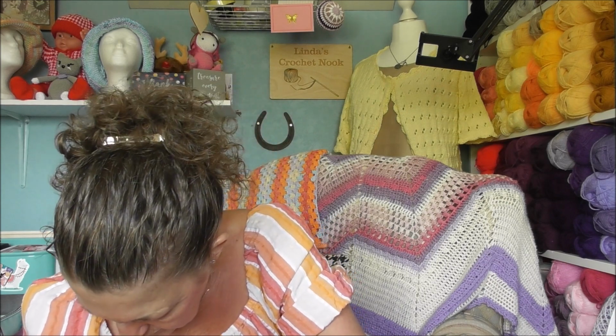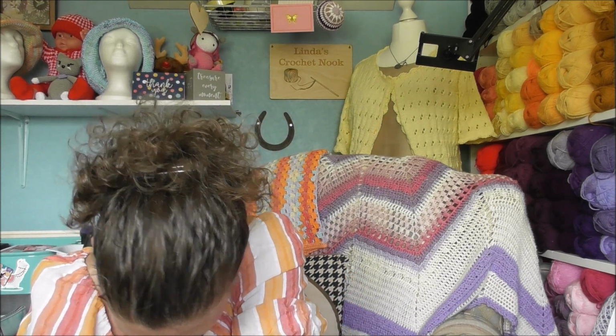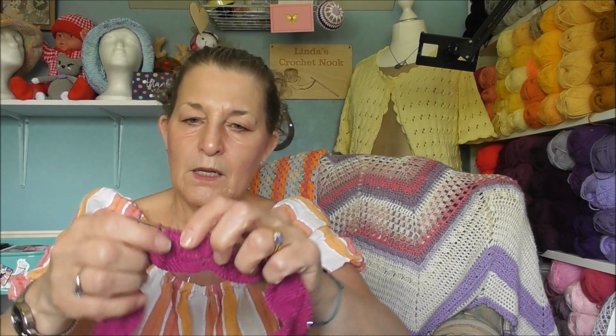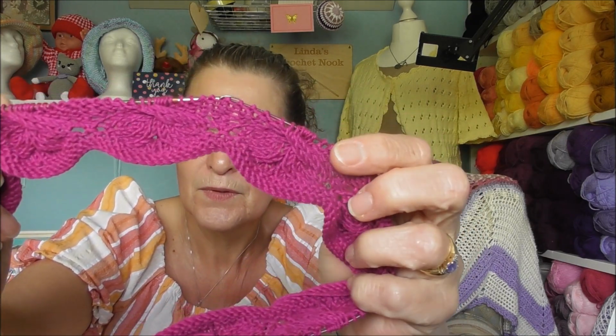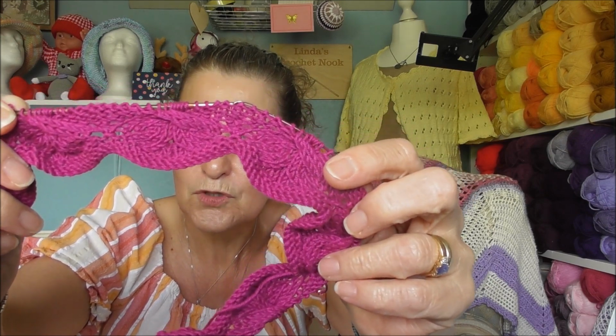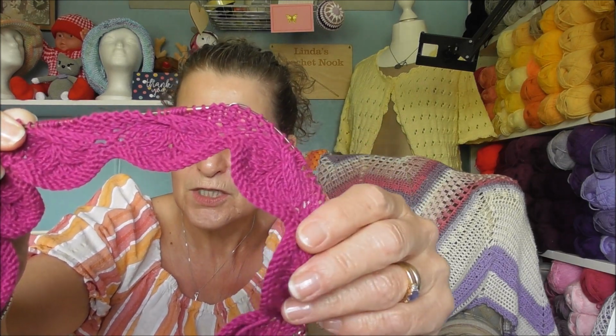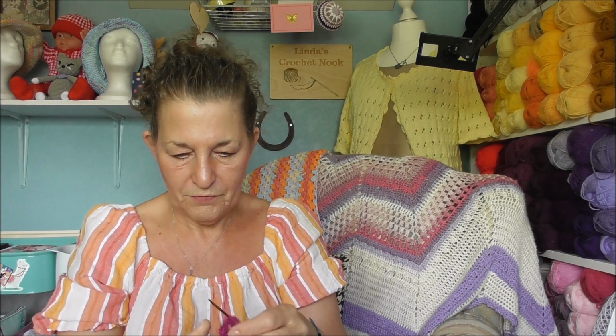If I can find it, I've got it somewhere. Where is it? There it is. I hope you can see it. So it's done in the round. This is the neck part, and that'll sit really nice. So yeah, I'm on the first chart. And the best thing about this pattern as well, guys, if you don't read charts, there is the written pattern as well. So that is all my WIPs for the moment.